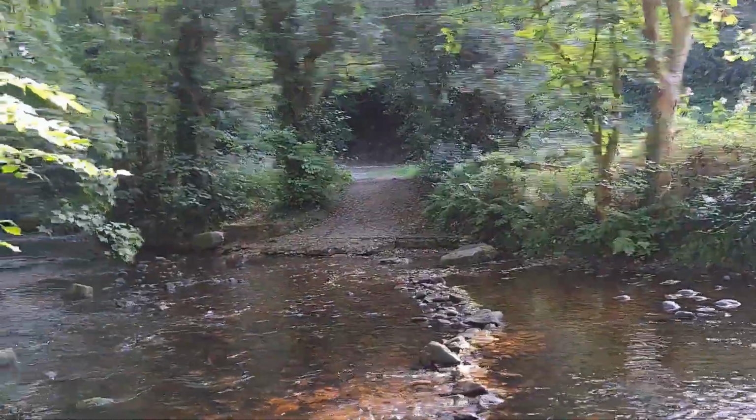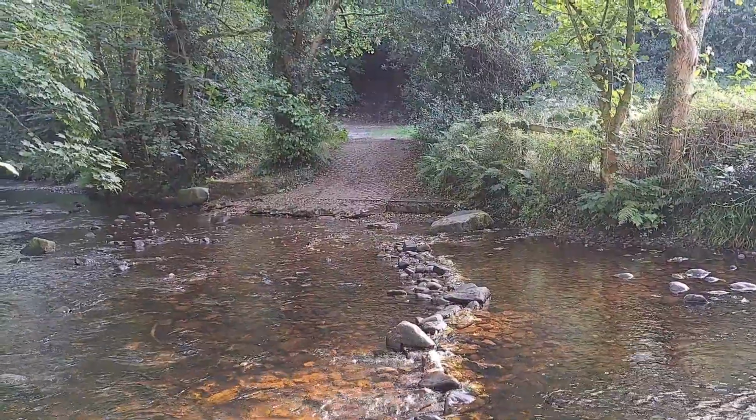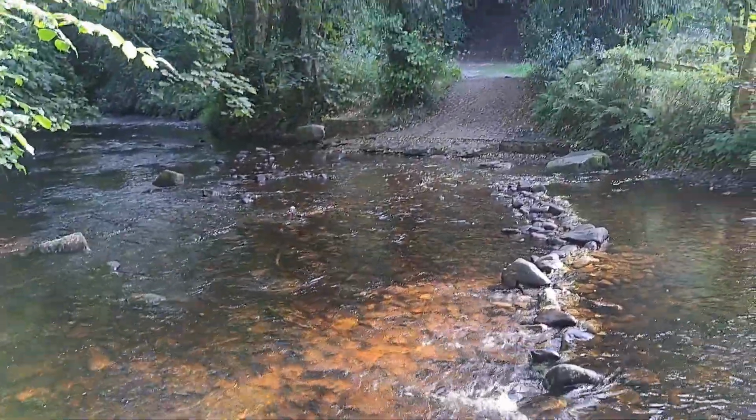And this is an old ford before the bridge was there.